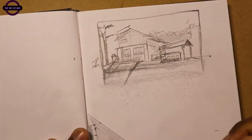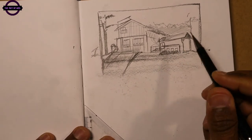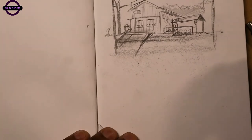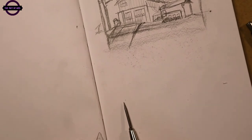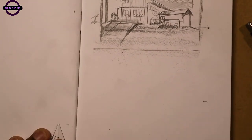And she's right here in front of the garage. That's an area that I was interested in, like figuring out how to draw. But, oh, that's too sharp. Here we go.